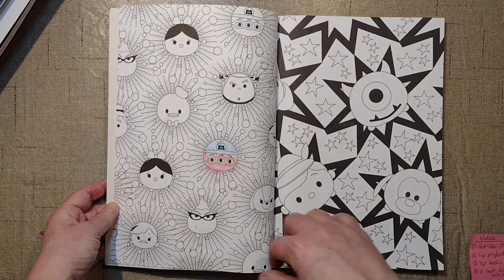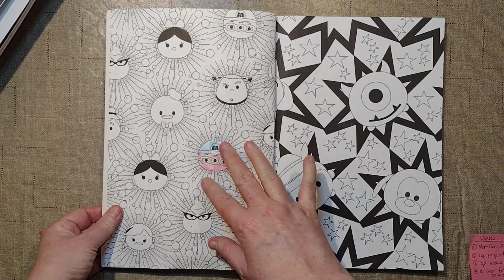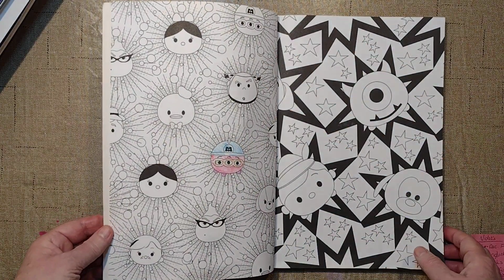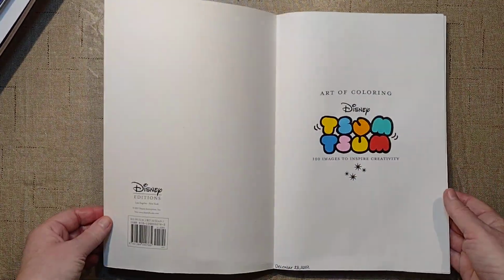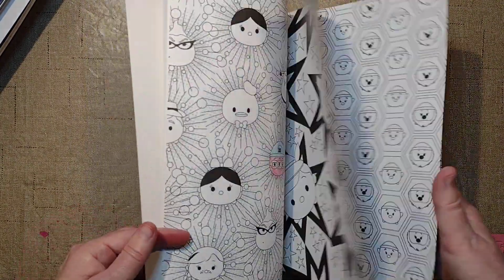I've also looked through here, and I'll do my altering pages ideas, I think. Maybe black out some areas and then just color some areas or something. But yeah, I've decided I'll keep it, and I will fix the pages.